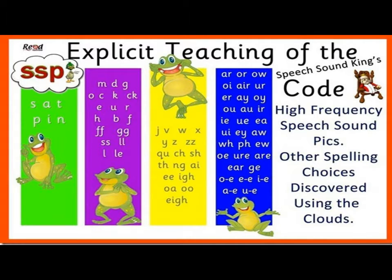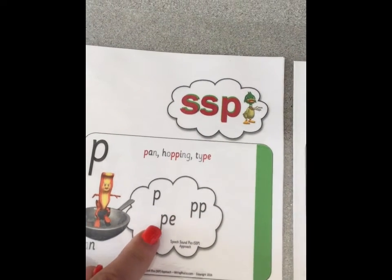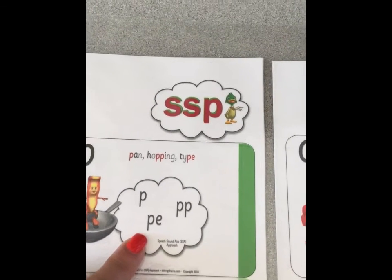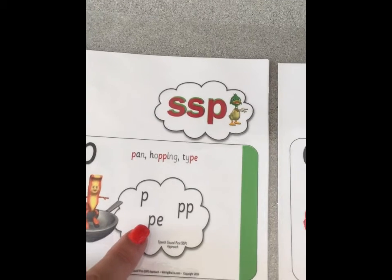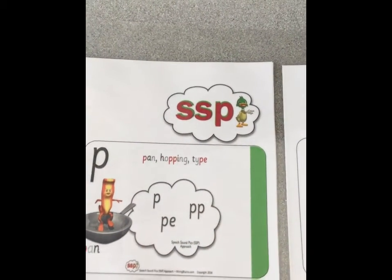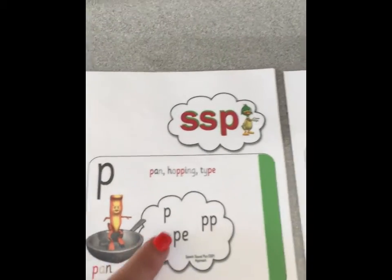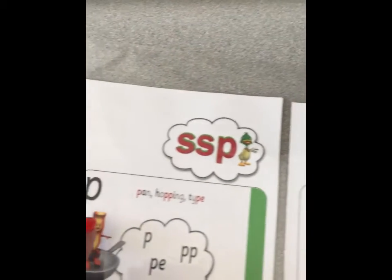So we learn the high-frequency sound pics. Here are all the other sound pics. We don't cover all of those in the explicit teaching because there are 26 letters, about 46 speech sounds, phonemes, but there are about 200 pictures to represent all the speech sounds. So we couldn't possibly cover all of those. There'd be no point, so we cover the high frequency ones. So these are the high frequency ones that you see here.